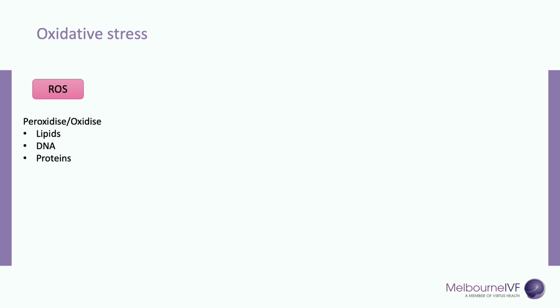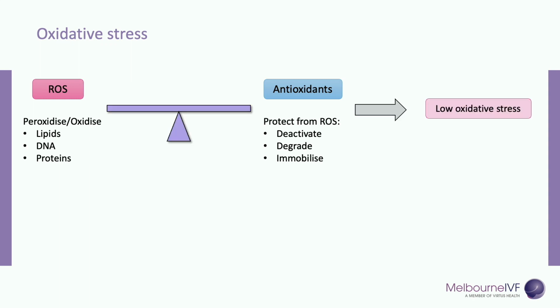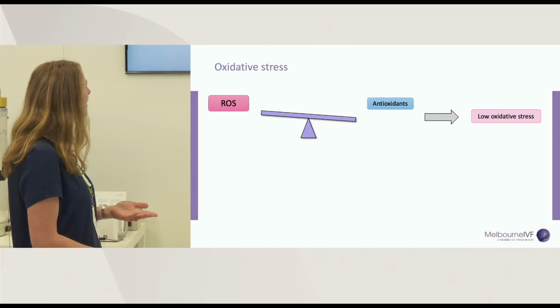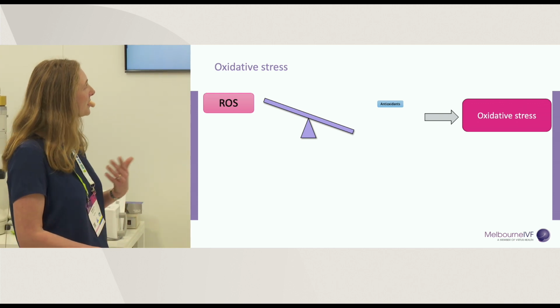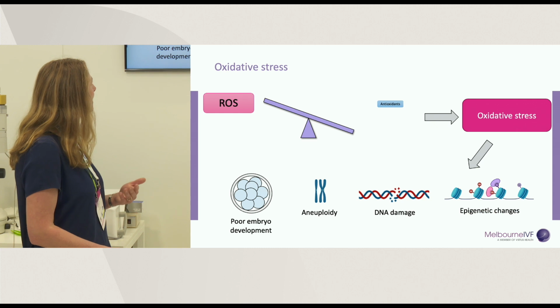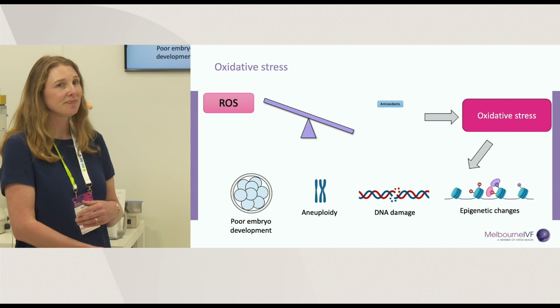Reactive oxygen species are essential for cell signalling, but they can also damage cells by peroxidizing and oxidizing lipids, DNA, and proteins. Antioxidants are a wide group of molecules that can protect cells from damage from ROS by deactivating, degrading, and immobilizing them. And when ROS and antioxidants are kept in balance, oxidative stress is kept low. However, when there's an increase in ROS or a depletion of antioxidants, oxidative stress increases, resulting in poor embryo development, aneuploidy, DNA damage, and epigenetic changes.